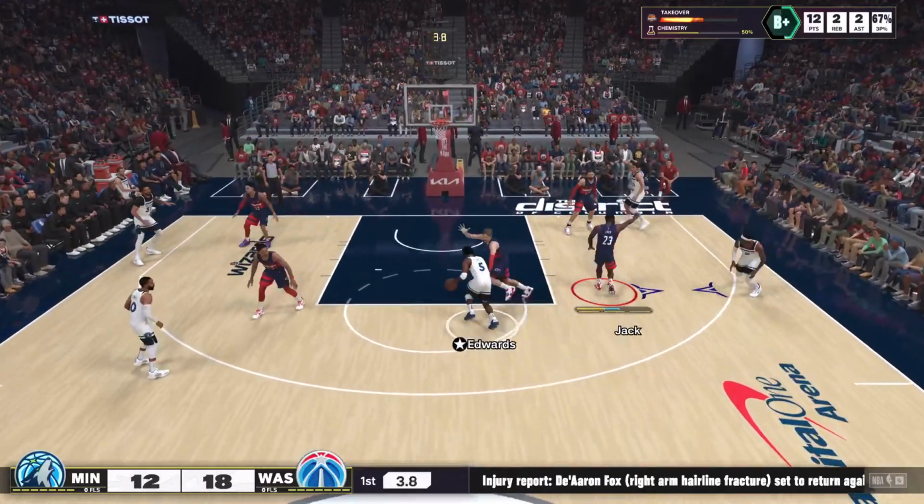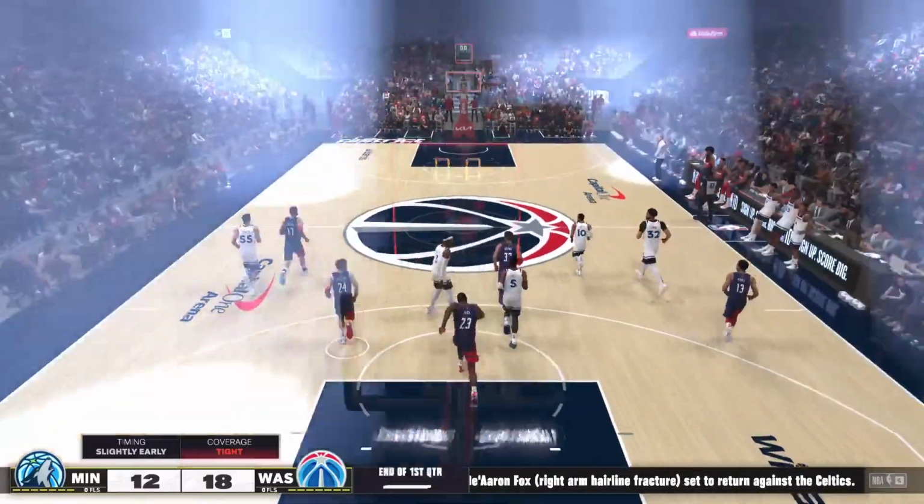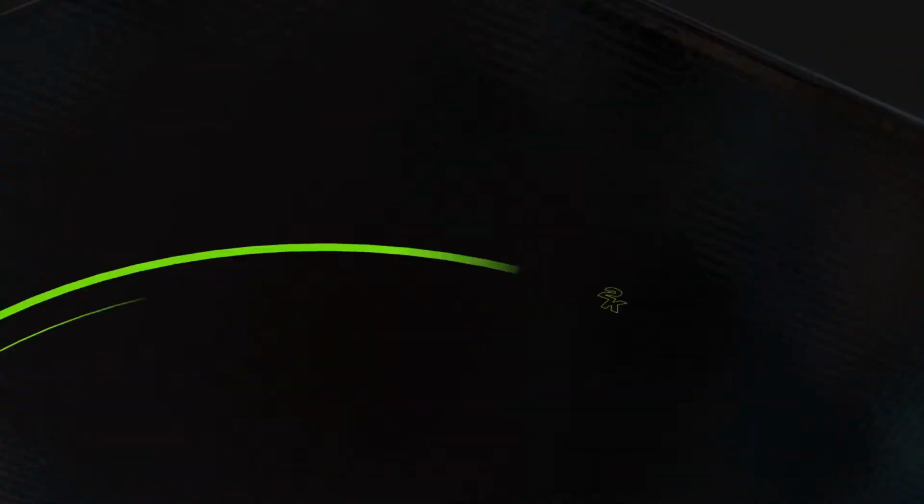Edwards looking it over. Missed inside. And so it's Washington with a 6-point lead at the end of the quarter. They're shooting the ball so well in this one. A great performance from the field.